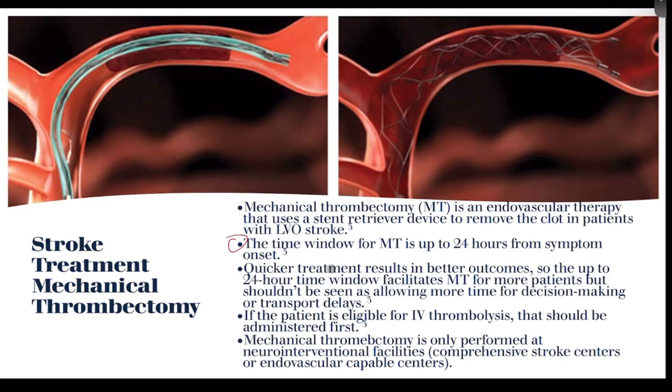Quicker treatment results in better outcomes. So the up to 24-hour window facilitates mechanical thrombectomy for more patients. But we shouldn't see this as like, we got time, they got up to 24 hours. No, the sooner the better. Okay, this is still an emergency. And we talked about why with the time is brain slide. And if the patient is eligible for IV thrombolysis, that should be administered first. So what does that mean, right? If the patient can get TPA, they should get TPA and then go get thrombectomy. We'll talk about this coming up.